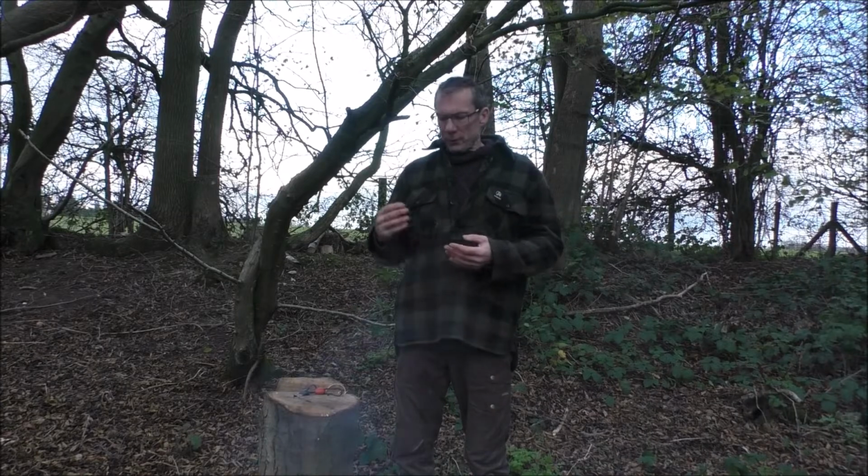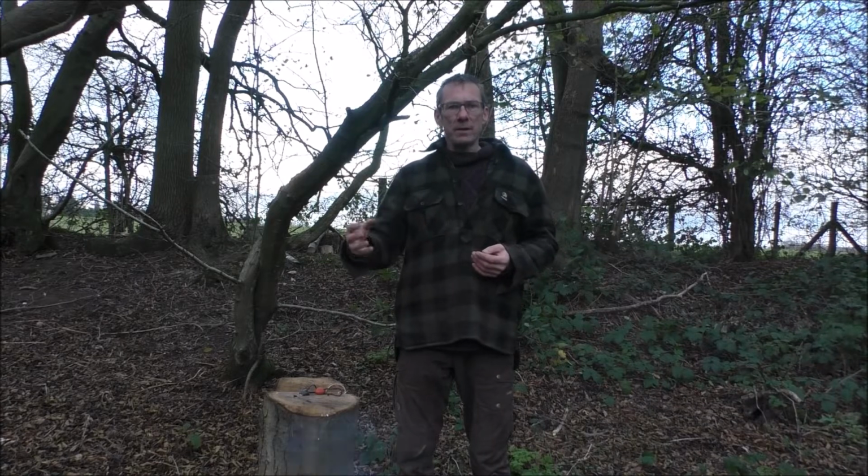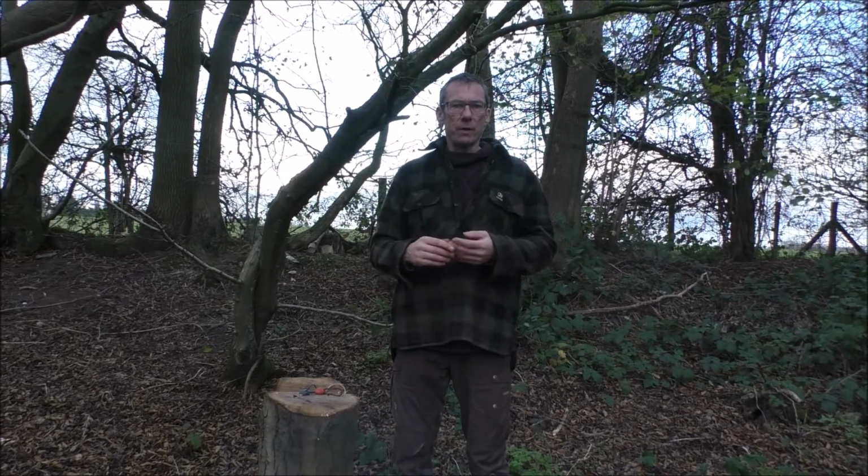So yes, as I said at the beginning, bluebells in December, and it is often a surprise to people that the remnants of the bluebells are around for months and months afterwards. So it is a good resource for your fire lighting in those winter months, an unexpected resource in fact. So hopefully that is of use to you, something that you can take with you on your own bushcraft adventures.